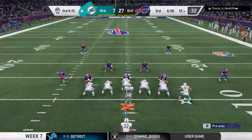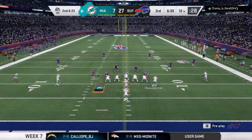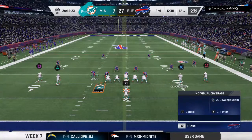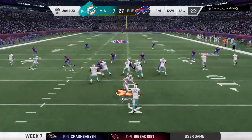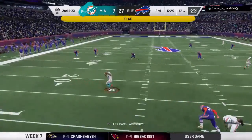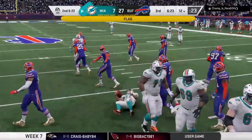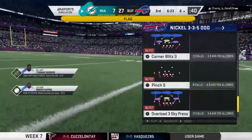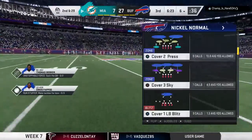They'll come up now on a second and long after the hold. Off the play fake, Herbert. He gets this into the hands of Taylor. And a big play there on second down, but we do have a flag on the field. This is in the area where it might be coming back.